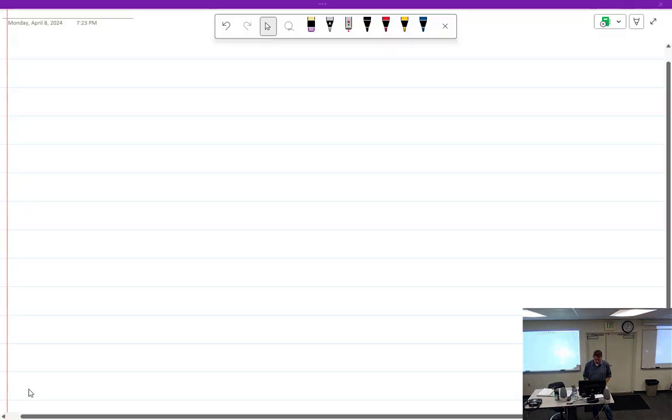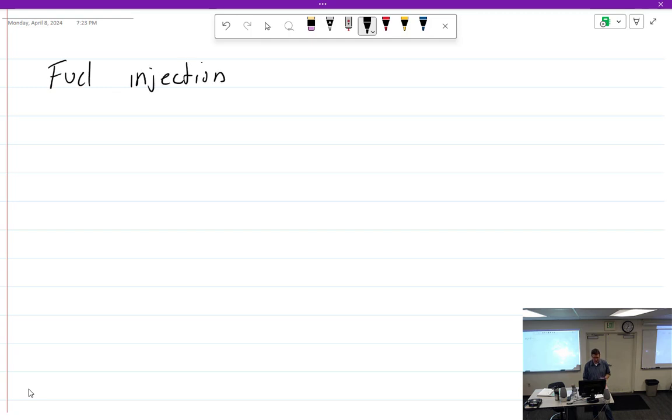Fuel injection. What are some benefits? Why fuel injection? Even distribution of fuel. No vapor icing.